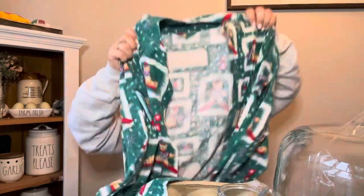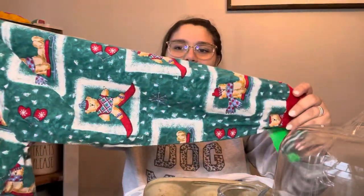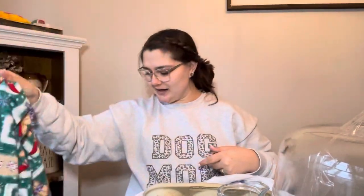Then I got this at Goodwill. Well, first, this is not what I wanted to show you, but I got this cute scrub jacket because I work in a hospital. It has little Christmas bears on it, and I thought they were so cute. I could wear it during Christmas time. I've got to wash that. But this is my real find.